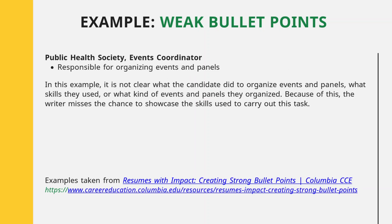On here, there's some more example of a weak bullet point. So for here, it's an events coordinator. They probably do events of some sort, and they just have one bullet point here: responsible for organizing events and panels. I would say this is a normal kind of thing that I see a lot of people do for the jobs. It's like, oh, all I did was organize things, or I just put things on the shelf, or all I did was say hi to people when they come in.